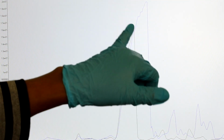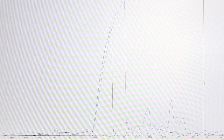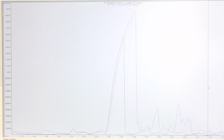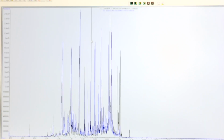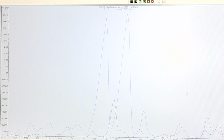But let us look at this peak, which is one of the phenolic compounds. It is the same compound, but there is a pretty big difference between sick and healthy. That means there is more phenolic in the sick cow than the healthy cow. Here is another example. Let us look at this peak, which is one of the ionones. We cannot see it in the healthy cow, but it is produced when a cow is sick.